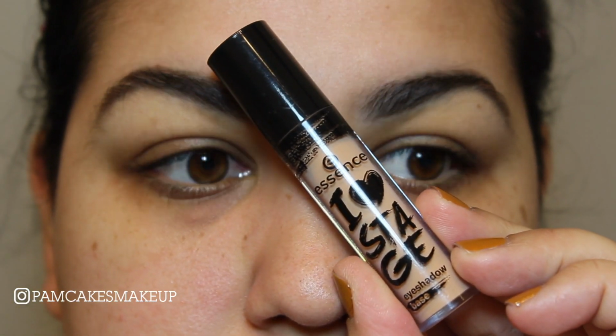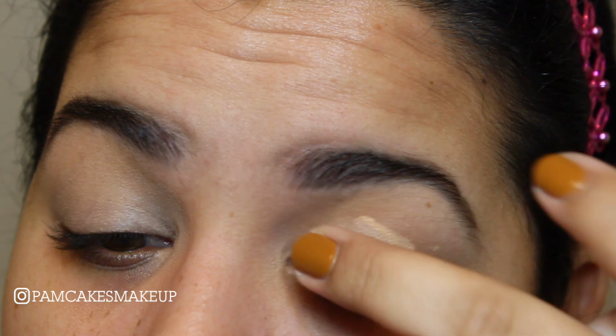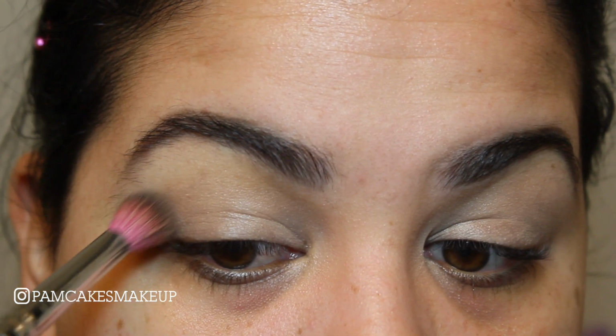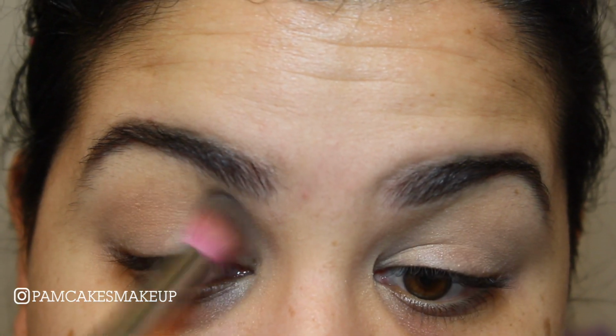Alright, so as always, I'm going to start with my primer here. I'm just using this Essence I Heart Stage eyeshadow primer, and I am applying this all over my lid with my fingers. I'm not going to set my eyeshadow primer, and I'm just going to go into the palette using the shade MFEO. I'm using a Sedona Lace EB13 brush to place this into the crease.